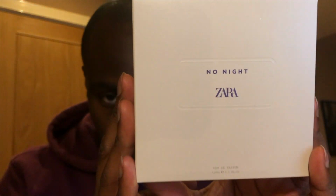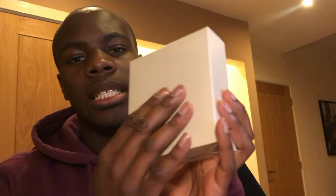This is the box so you can see. I've actually opened this one already, and this is No Night by Zara. Now, on the back it says, and I quote, all about collection. It says this is a central cocktail of spicy seduction. The power of cardamom and white pepper softens with a creamy comfort of central sandalwood and a long-lasting warm sweetness of tonka and vanilla. I don't actually know who the perfumer is on this one. It doesn't say much on Zara's website either, but it does say that it has lavender, apple, and sandalwood.